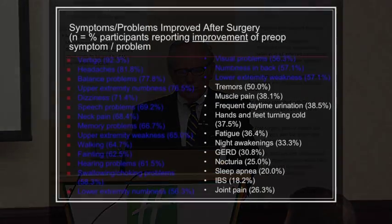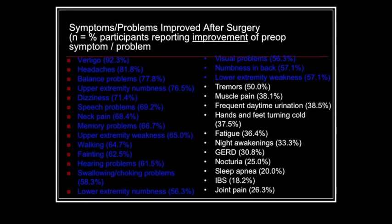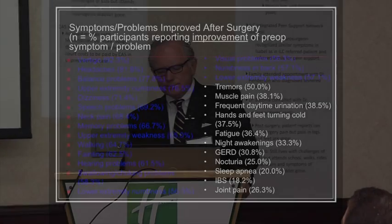Now, if we look at symptom by symptom, and I actually deleted many slides that looked into this in more detail, we saw improvement in vertigo. 92% of patients with vertigo improved, 82% of patients with headaches, balance 78%, numbness 76%, dizziness. All the symptoms in blue significantly improved, and the latter symptoms, which may have more to do with the other aspects of Ehlers-Danlos syndrome, did not significantly improve.